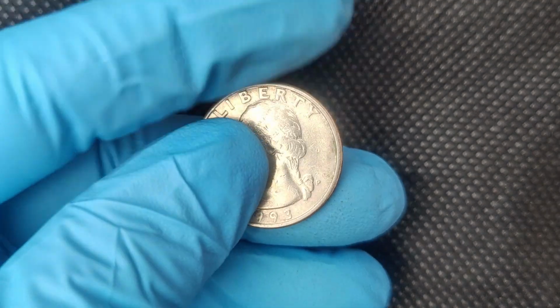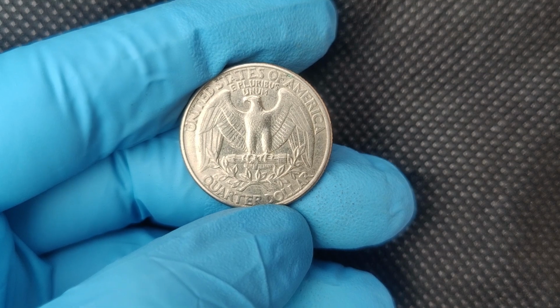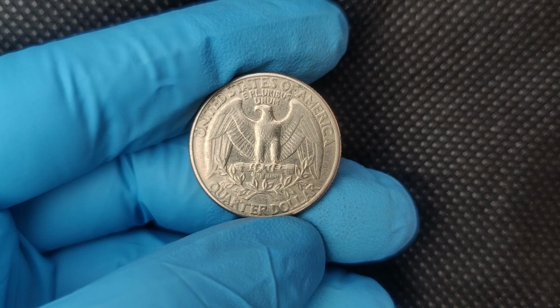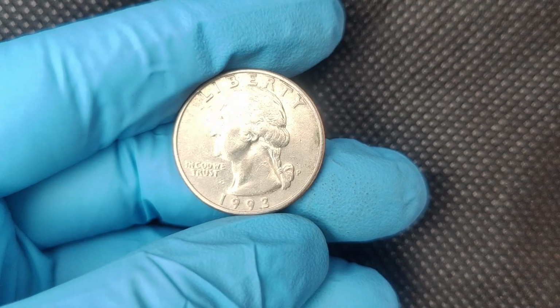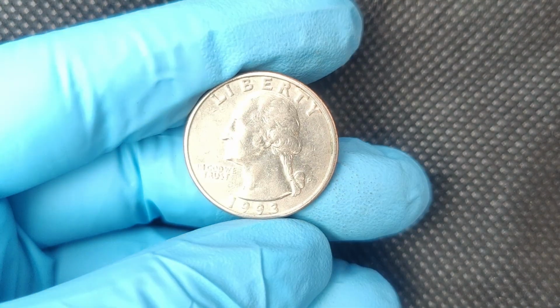So, what's next for the 1993 P Washington quarter? The coin world is constantly evolving and values fluctuate with the market, but it's safe to say that coins with minting errors are only going to become more valuable as the years go on. If you're a collector or just someone interested in the world of rare coins, keep an eye on your quarters, because you never know when you might discover a little piece of history worth millions.